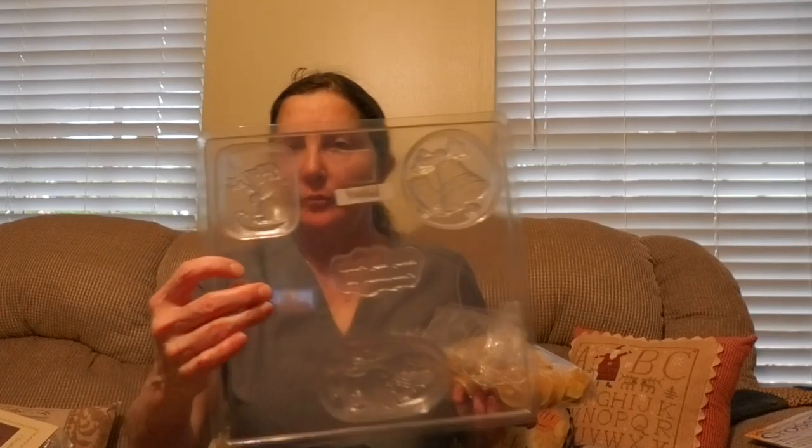So I'm using a double boiler. I'm just guessing how to do this. In a double boiler, I am going to melt some wax. And when I say double boiler, it's just a pot over a pot of hot water. And I'm going to pour it into these molds and let it dry.